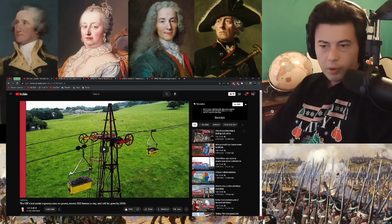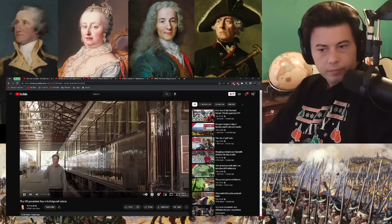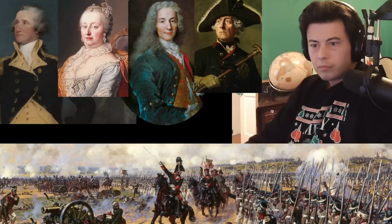U.S. president has a bulletproof bunker. These days, American presidents travel around the country on Air Force One.